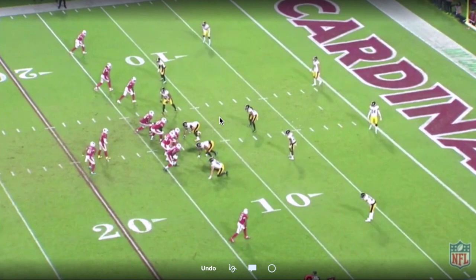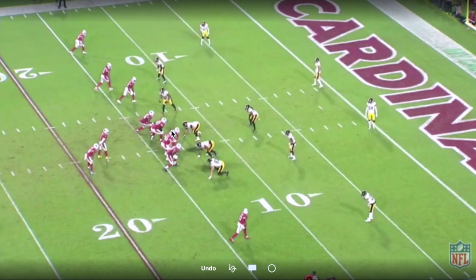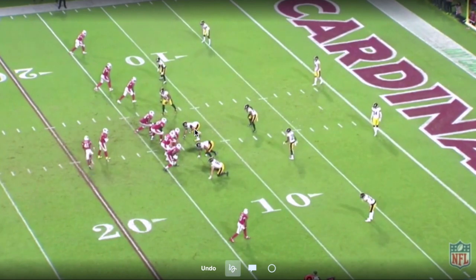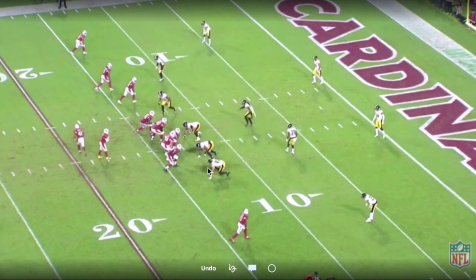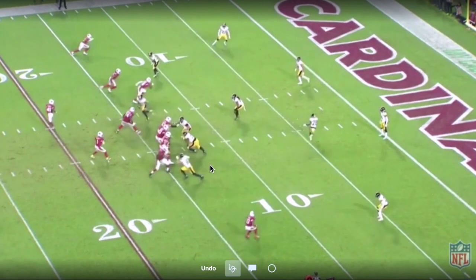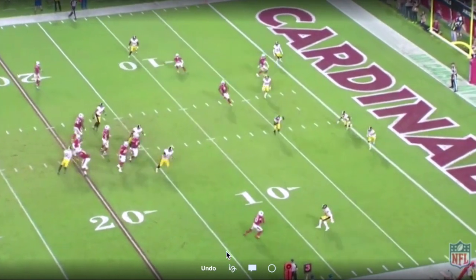So here we have another look at it. This would just be an under front, but you can still see that overload principle. You've got 3 guys that are going to move over here, okay? You're getting a tow stunt, so you're getting the tackle to ear hold that center and pick that center. Now you're getting the wrap around. He's going to set the edge. So this is some good stuff right here.